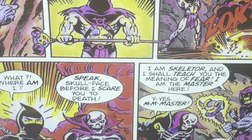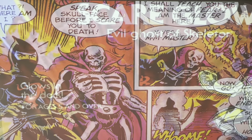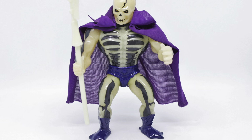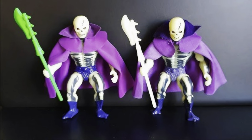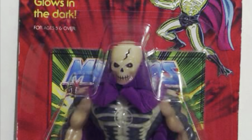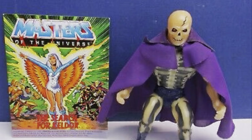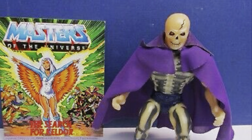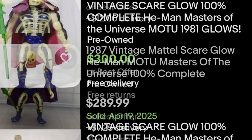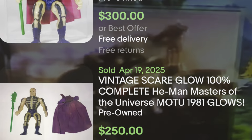Glowing in from the shadows, it's Scareglow, the evil ghost of Skeletor. Released in 1987 during the final stretch of the original Masters of the Universe line, Scareglow didn't get wide distribution and many weren't made. He glows in the dark, carries a glow-in-the-dark sickle or a staff. I didn't ever know they had a green one, and only had one production run. He's been effectively dubbed the Glow Ghost by collectors, and complete versions now go for $800 to $2,500 depending on availability. Owning him as a child was great because I never had to pay the scalper prices for him. One of the things that you need to worry about in today's market are reproductions, capes, and everything else.